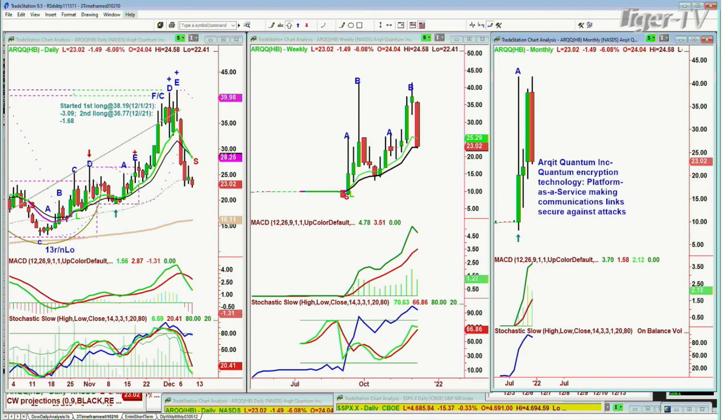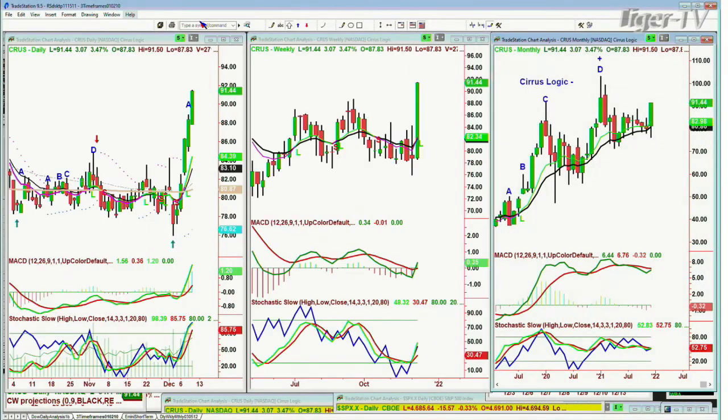Yes. So just a couple of things. CRUS has been doing absolutely fantastically. This is CRUS, which is Cirrus Logic. Oh, look at this, it's up $3 today. It was on our list today. I said, wow, should we get it? And I thought, I don't know. Look at this, it's up again. Beautiful move. In fact, tomorrow's Technical Friday. I want to talk about this. Is this a brand new A? Is that the way you can count it? Is that an A in CRUS? And it's still going to go higher.